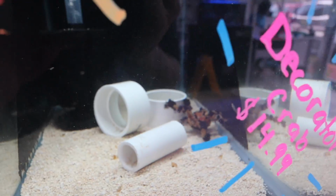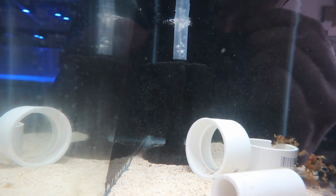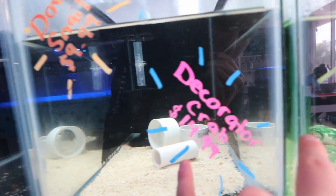He's running away. That is a decorator crab. You guys see all that black stuff on him? He's actually picking that off the sponge bubbler in the back and placing that on him. That's what these guys do in the wild. Look at him go. There's 2 of them here at Tommy's, if you guys are looking for one.